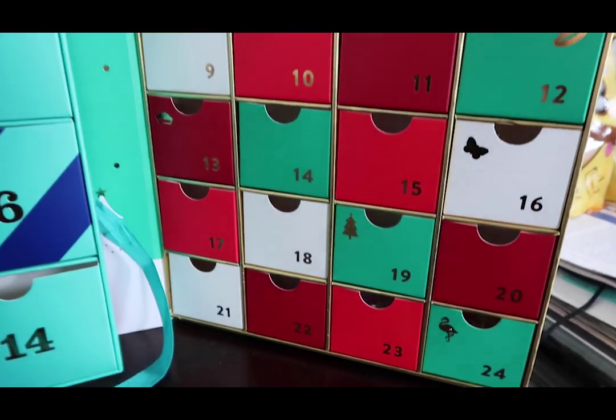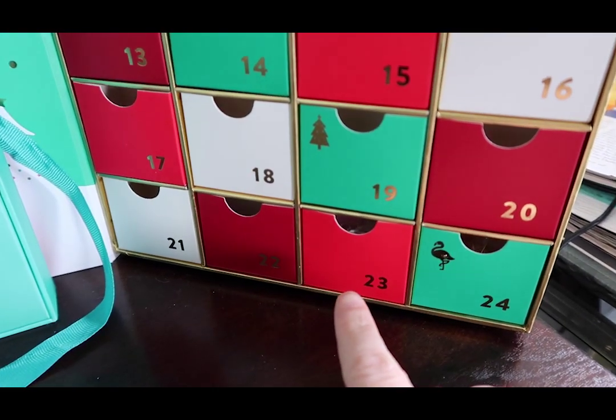And now it's Advent calendar time. Hello, Lily. Hello, Baron. Hello, Roxy. All right, I'm in the mood for some sugar fina. Here is day 23.